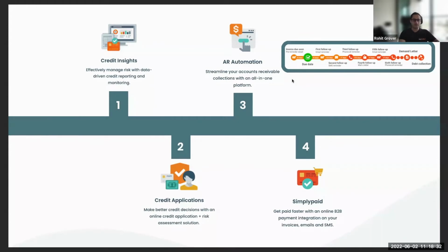And then finally, we have our Simply Paid payment platform. That basically allows you to get paid faster with an online B2B payment integration on your invoices, emails, and SMSs. So essentially, not only are we automating the AR process for you, but we're also helping you get paid faster and get your customers to pay you more easily using Simply Paid, which is our payment portal.